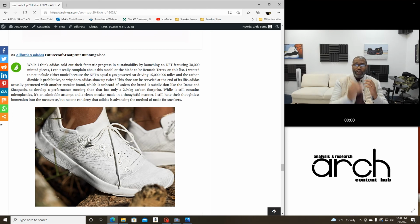This is the very first time that we've seen sneaker brands who are competitors join to create a shoe that has a carbon, you see the little leaf over here, it has a 2.94 kilogram carbon footprint. It is the lowest carbon footprint of any shoe created. Now, I don't have the measurements of the community-made shoe. Because the community-made shoe doesn't have any shipping involved in the process of it being created, it may rival the Allbirds Adidas Futurecraft footprint.